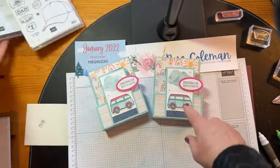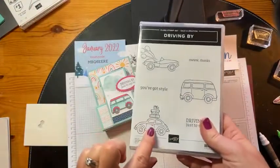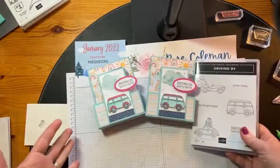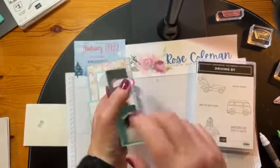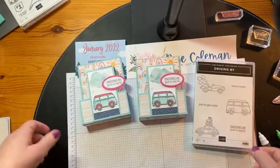You could totally change out, excuse me, you can change out your image. If you like the bug, you can put that one on there. You could put this car on there too, like change it up, right? So you could actually put one of the vans on the front and a couple of cars on the back and really make it fun and make it your own, right?